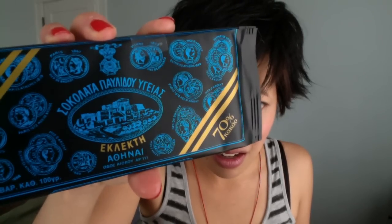Now look at this beautiful packaging. Now, my Greek friends, please tell me what these say. I mean, I can't read the Greek alphabet. Miss A says it's a bitter dark chocolate. So, yay. Isn't that beautiful? I love it. There's a little bit of blooming on this because, like I said, it was hot. But you can still see the embossing of that. It looks beautiful. It looks like something out of an ancient cave or something.